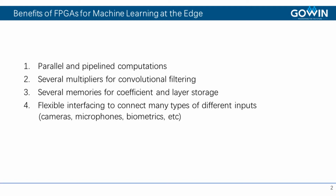First, I want to just talk briefly about some of the benefits of FPGAs and how it applies to doing AI at the edge. So FPGAs are really good at doing parallel computations and pipeline computations. Parallel computations are basically when you're computing two or more things at the same time, and FPGAs, being a gate array, allow you to do just that. You can do multiple calculations at the same time.